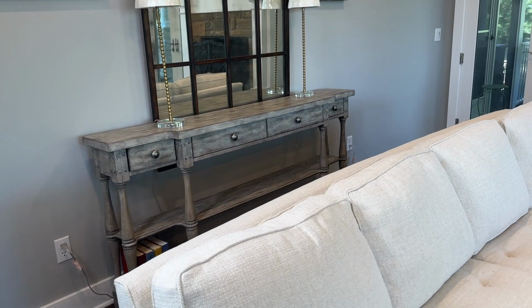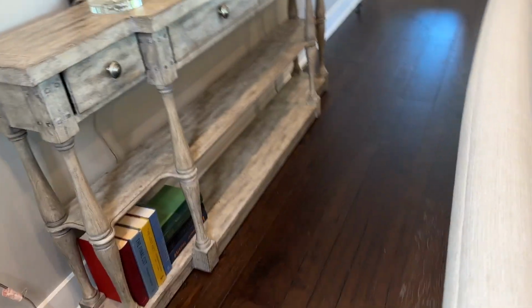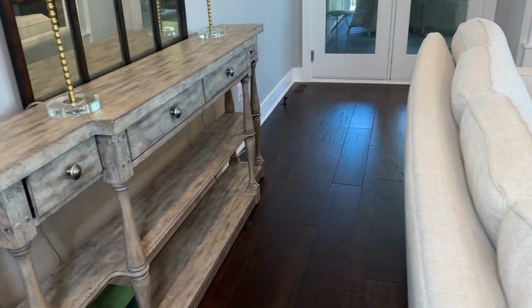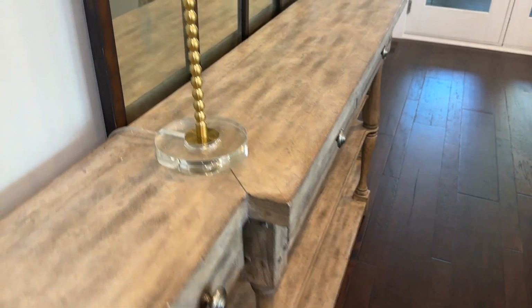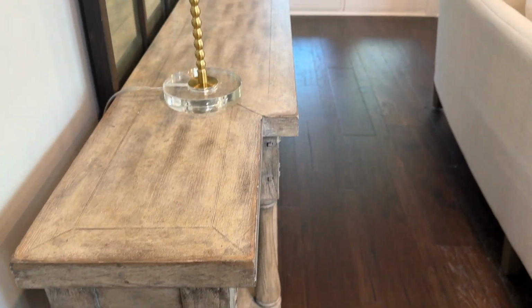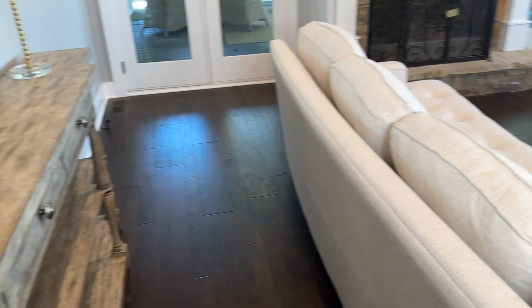I've got lots of other little tables, but this is a walkway. Seriously, we have the two doors and you've got to walk, so I can't put anything very deep here. And this is such a great size, if you can see that. It gives us a decent walkway. So, all right, let's talk about it.